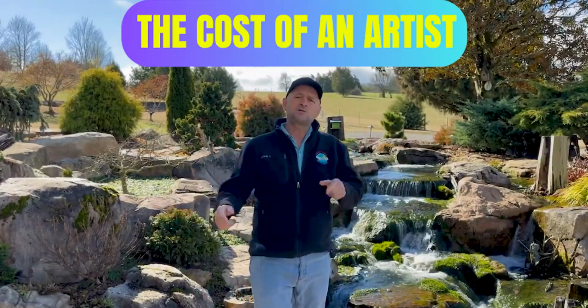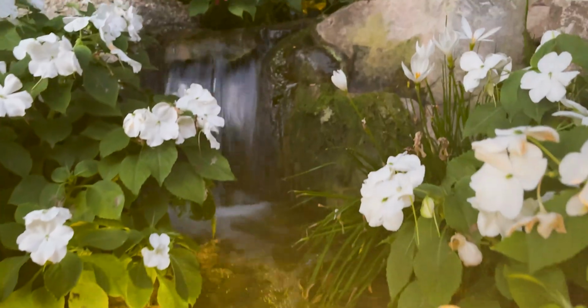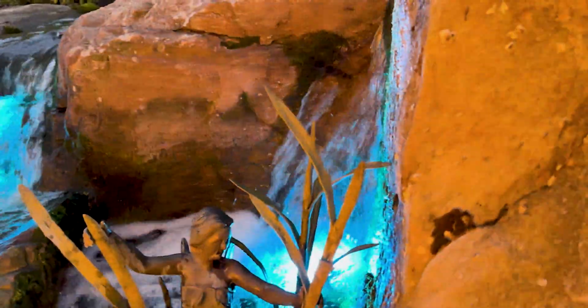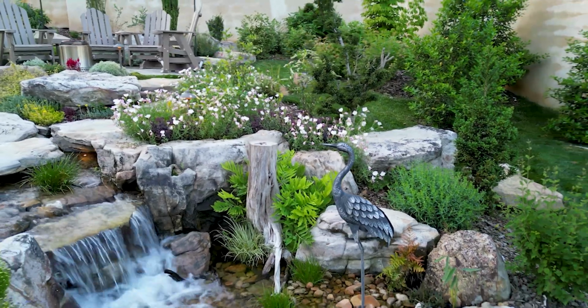First and foremost, let's talk about the cost of an artist. It sounds easy if you say it fast. Seriously, the artist part of building a waterfall can take a decade to get good at, a lifetime to master. After 30 years of building water features, I still learn something every time I build a new feature. I still get new ideas every time I go out and look at waterfalls in nature.